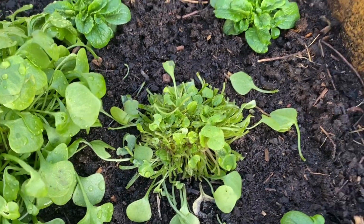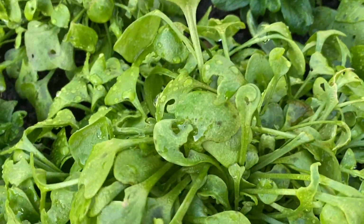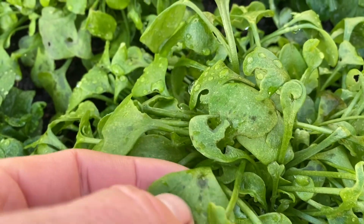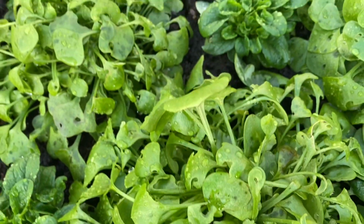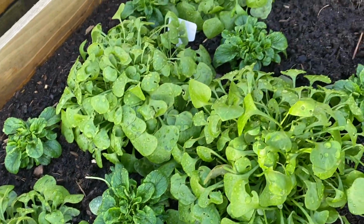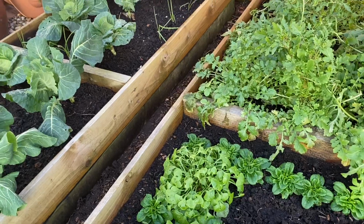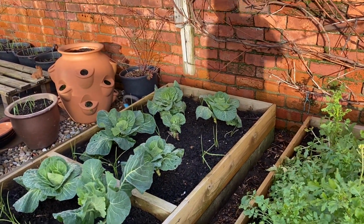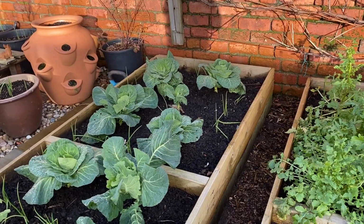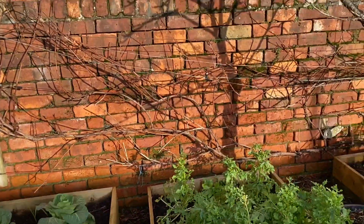And there's lots of new growth down here, but these plants have actually got a bit of damage on them. Can you see? Which is not good at this time of year. These are normally thriving in this sort of weather, but it's been extremely frosty for our climate here, unusually so. And yeah, so a few things have suffered. I've got to tidy that grapevine up.